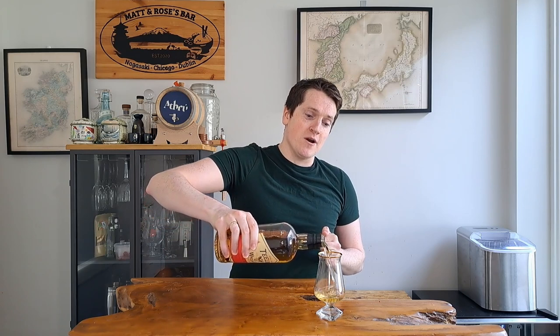I'm Matt, I'm the whiskey nerd, and like I said, this week I'm looking at a pineapple rum cask whiskey from Teeling Irish Whiskey. So first, let me get into the glass and I'll tell you a little bit more about it. Now, first off, before we talk about the pineapple rum that was used to finish this whiskey, let's talk about the whiskey itself.